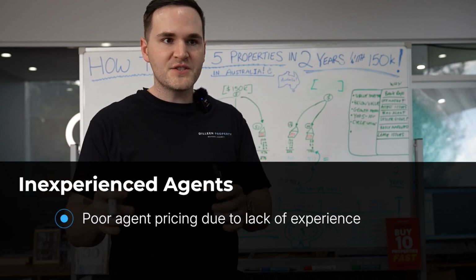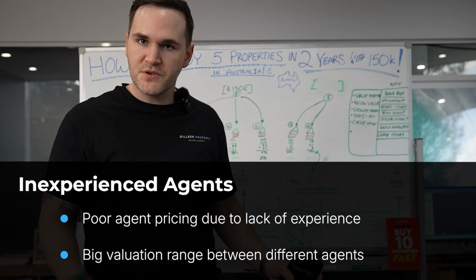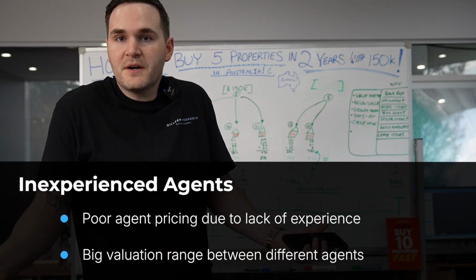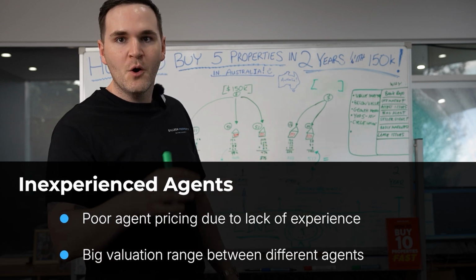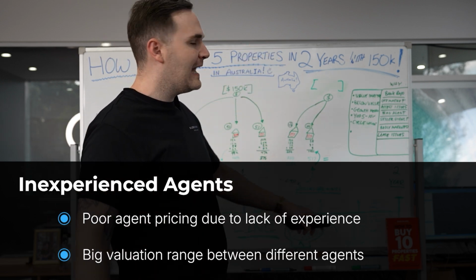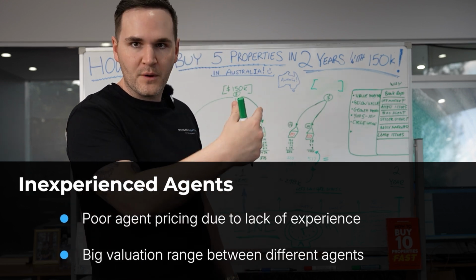You can have 4 different agents go to one property and one will say it's worth $1 million, one will say it's worth 1.2, and one will say it's worth 900. So there's always a variance. Sometimes they don't even know. It could come down to a lack of experience. It's nothing against the agent, but like I buy properties where I can smell and see value and I want to be able to get the best possible deal and make money for whoever's buying a property.